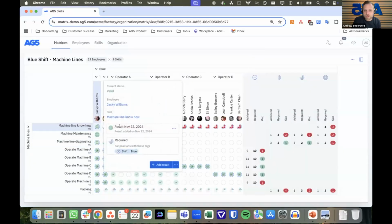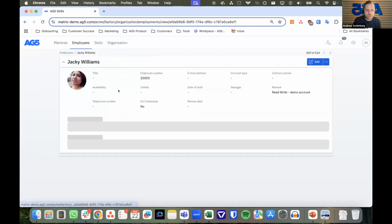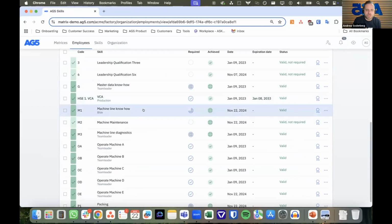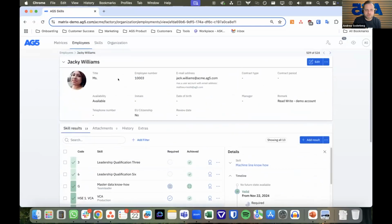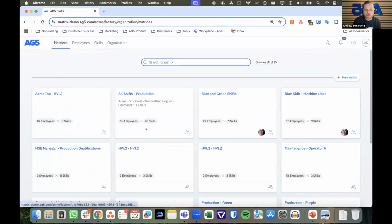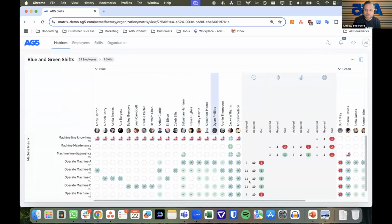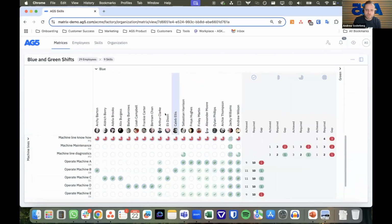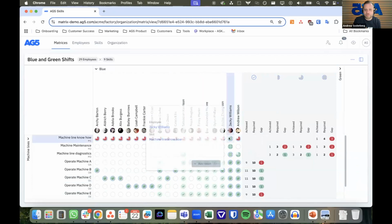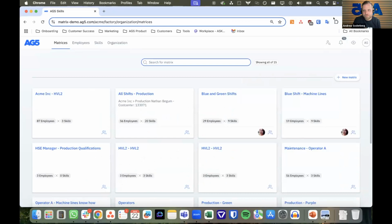And this information, as Martin said, only has to be added once. If we go to Jackie's page, her employee page, we'll see that that information has been updated. She's now a master. And if we go to a different matrix, one that contains more than one shift, Jackie will be in the blue shift, and here we can see that information has been updated. So it only has to be done once.